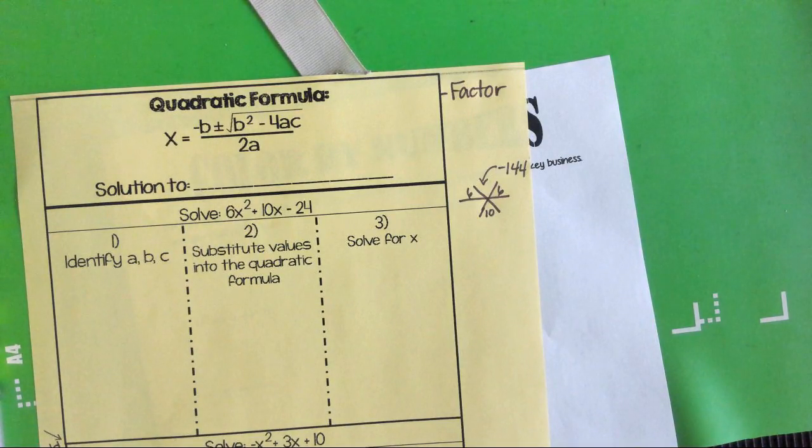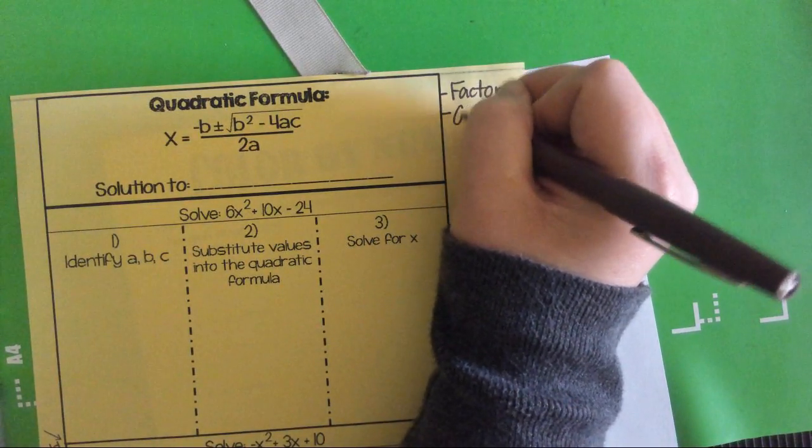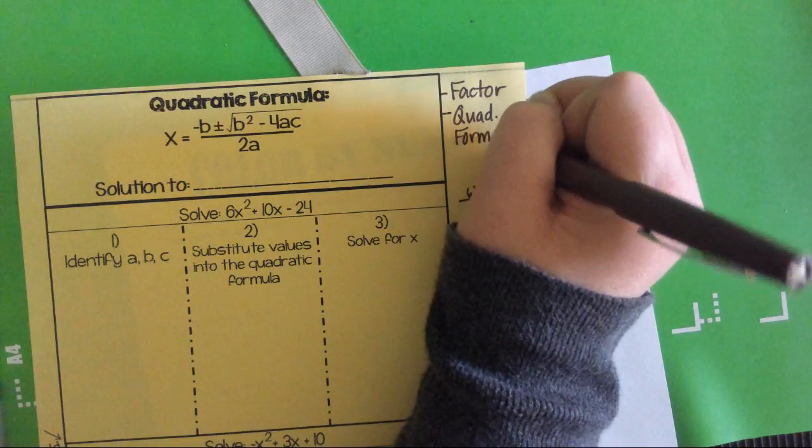Yeah. So factoring's great. But what always works is this thing called the quadratic formula. Why do my words come out weird today? Quadratic formula.